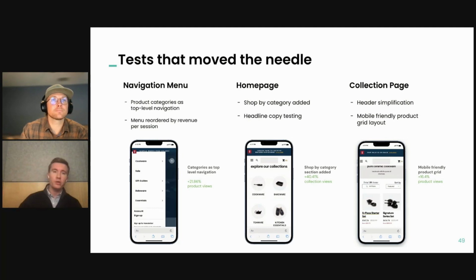A couple of things that worked from the navigation menu: making product categories the top level of navigation. And if there is one thing I could shout from a mountaintop, it is this. Sites that do this, everyone that we've done has been a double-digit increase in product views. And it's not always perfect the first time. Sometimes it requires a little bit of finesse or trimming down, so that if you have 20 categories, you're focused on 5 to 6 that are the most important. So it does require a little bit of nuance there, but man, that is massive.